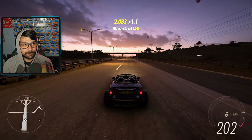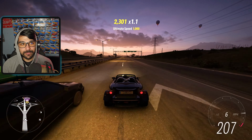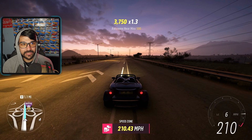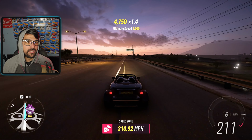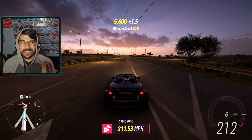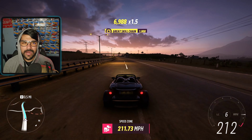200 miles an hour currently. And we seem to be slowing down quite a bit. We're not really accelerating as much as we used to, but we're still rocking about 210 miles an hour currently on a flat stretch of highway. 211, 212, we're still gaining, but it's not fast, okay? It's not going to be the fastest car. I don't know why, though.